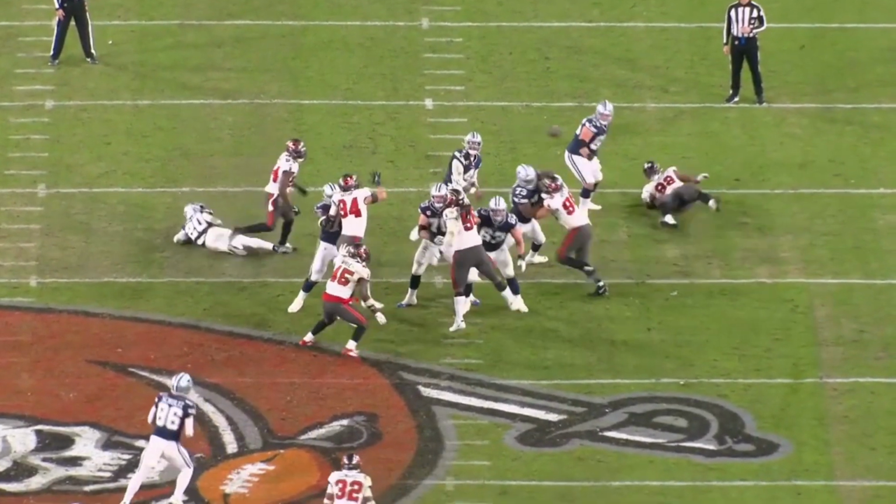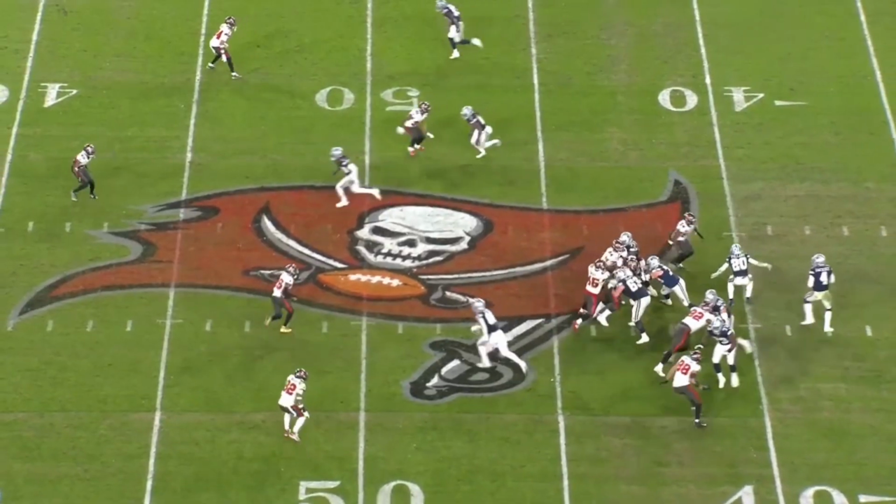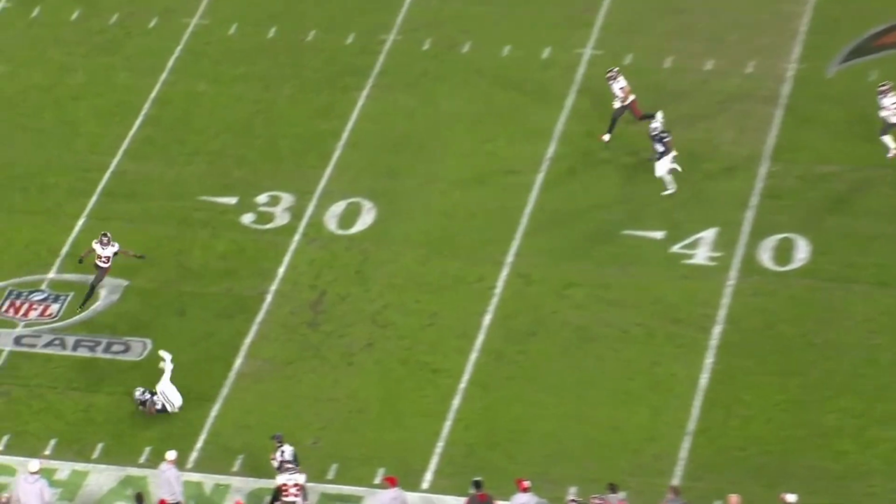The only thing he did wrong on this play was put the ball slightly too far ahead of Lamb so that he falls down at the catch point instead of continuing downfield for a possible touchdown. Lamb would score a touchdown later in the game.